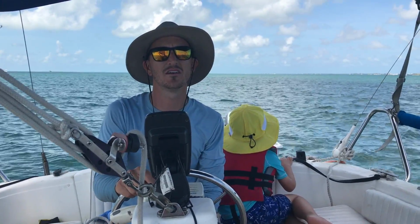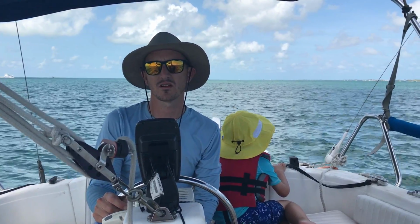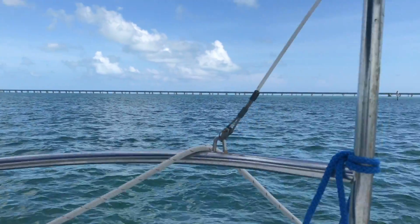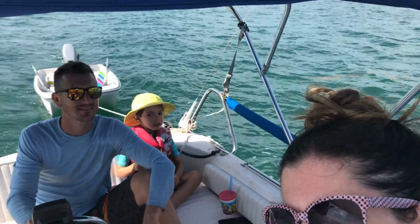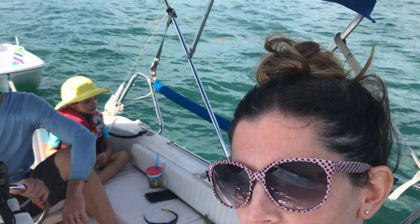And you can see the tall part of the bridge where we're going to go under here. So, this is the 7 mile bridge. Where are we going, Murph? Bahia Honda. He likes to call it Bahia Honda.